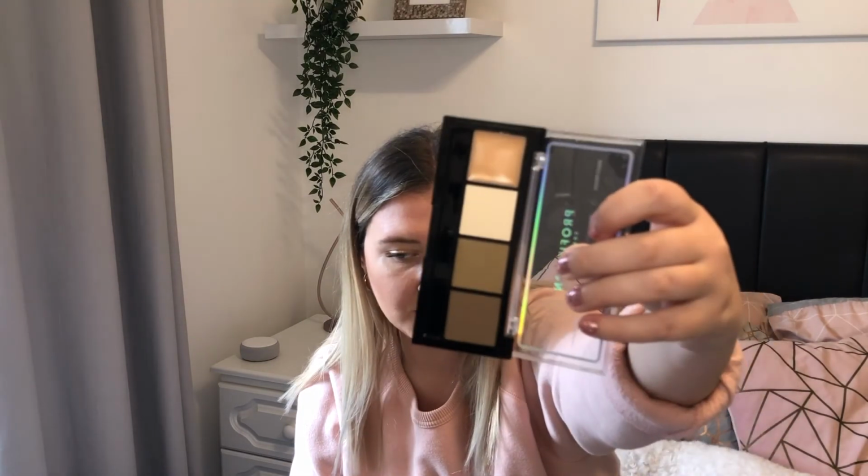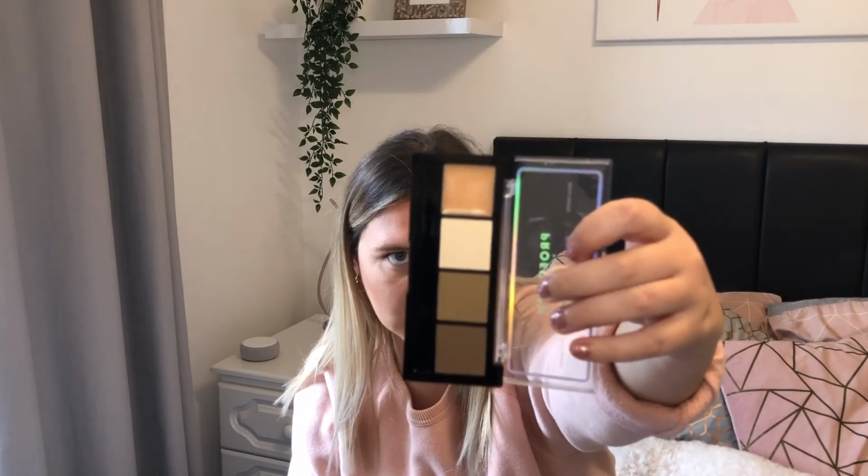Right, so I think everything else is more or less face, except maybe this one. So this is the Profusion eyebrow palette. Take the brush out. So again, that was from my makeup advent calendar last year.